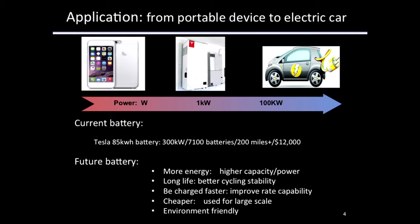For a larger application, then we need to integrate thousands of batteries together. For example, for a Tesla car, we have to integrate 7,100 batteries together, which gives us 300 kilowatts power. It can make our car run more than 200 miles. But the cost is here, about $12,000. It's quite expensive. The battery has been widely used in our life, but we are not satisfied.